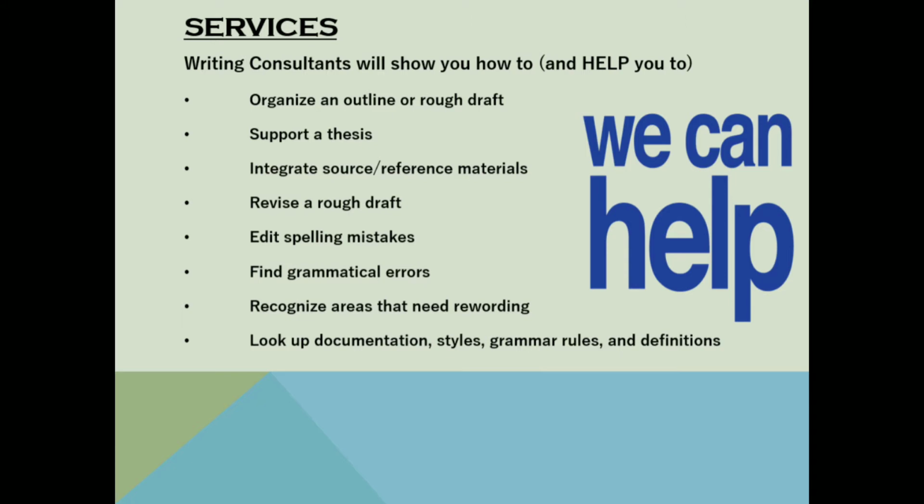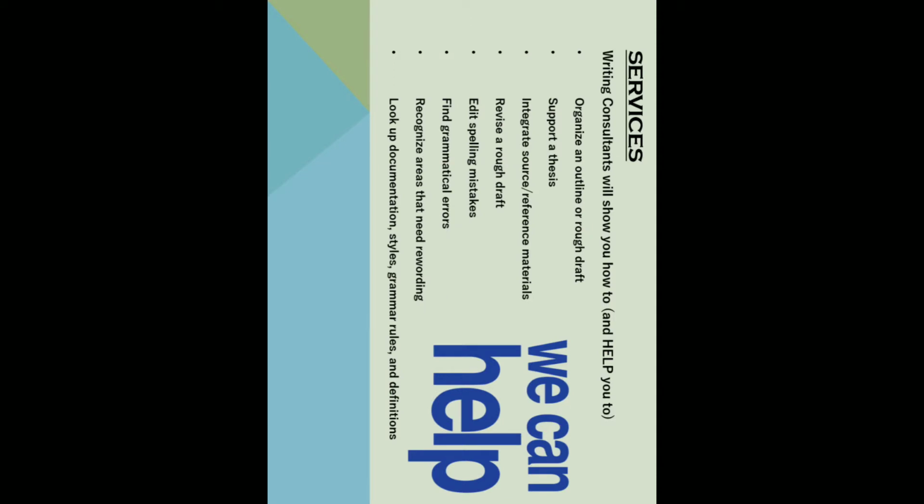If you already have something written, we can help you out even more. We can take a look at your draft to see how you're doing with your spelling, your grammar, citations, or even look for areas that might need some rewording to keep up that academic voice. We can also provide materials to help you take home some rules and documentations to look up in the future, or talk about definitions or grammar things if something doesn't make a lot of sense.